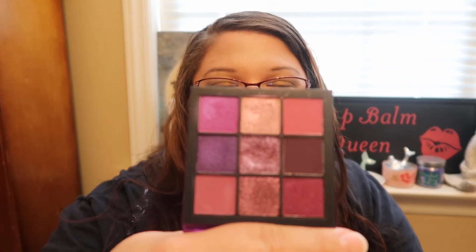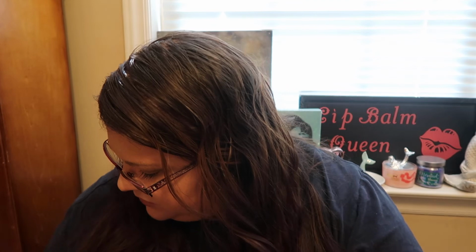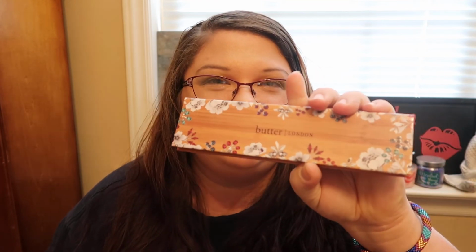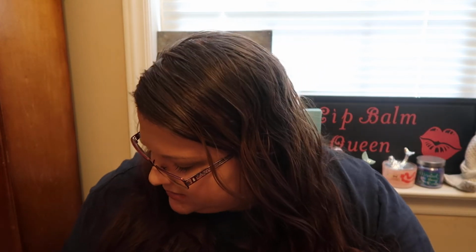Then I have a Huda Beauty Amethyst Obsession. Zoe just got me this for my birthday, and it's so beautiful. Love that palette. Then I have my Butter London palette I just got. I took it out of my caboodle so I could show you guys. My Butter London Natural palette. I've been using that this month for my What's My Caboodle this month, and I absolutely love this palette. It's so nice. And I'm going to throw this in my caboodle as well.